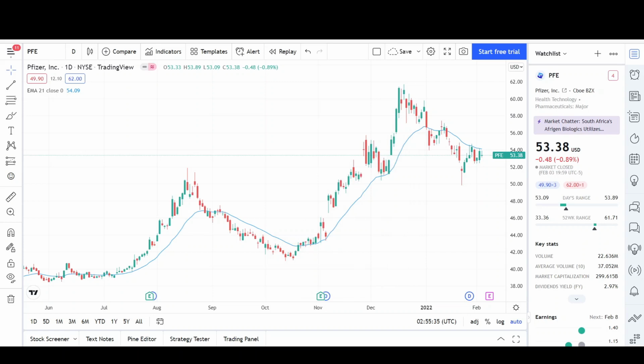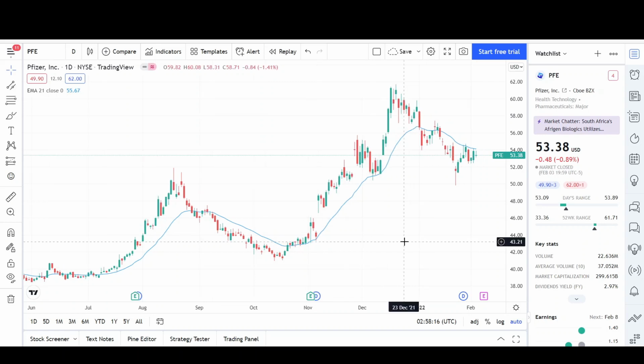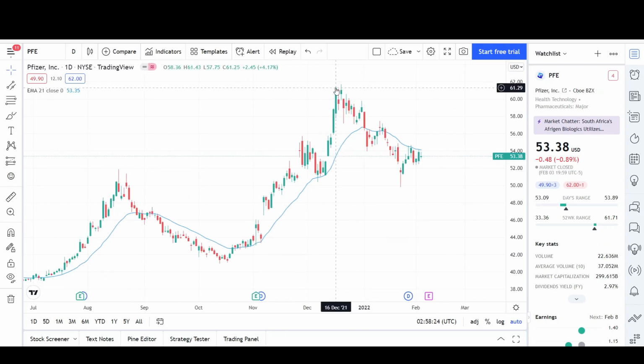I will first go over what I see on the daily chart and finish the video off with the weekly chart. So here we have the daily chart for PFIZER, and you can see that it bottomed back here in October after this correction, and after that there was a massive move up to, I believe, the all-time high at the $61 level.